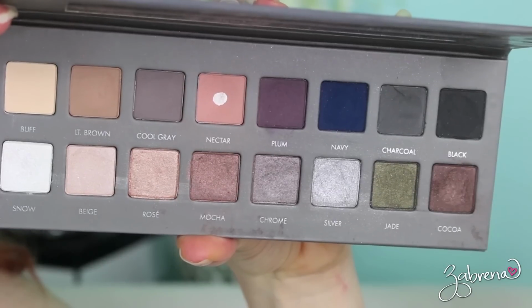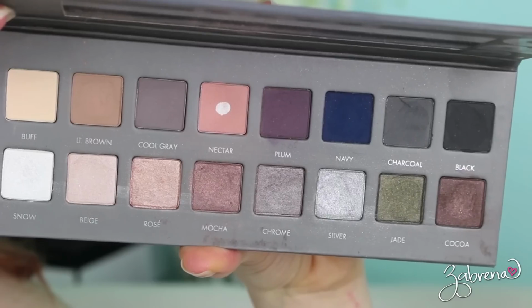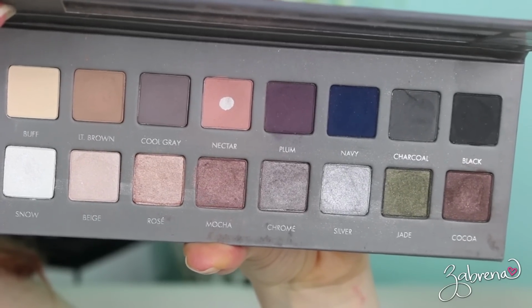Really pretty like that. The Lorac Pro 2 eyeshadow palette, and the one I have hit pan here on is Nectar. No surprise there. This is the most beautiful blending shade ever. I love it, and I've actually stopped using this palette a lot because I'm afraid of running out of it. How many people do that?